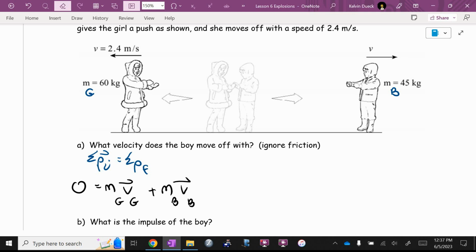Cody, in this question, is there more than one direction? So I'm going to have to let one way be positive, one way be negative. Do you want the 2.4 to be positive or negative? I'm good with that. Lazy but organized. Boom. Am I expecting to get a positive answer for the boy's velocity or a negative answer for the boy's velocity? What direction is the boy moving? What direction did you say was positive? You said left was positive? So am I expecting to get a positive answer or a negative answer for the boy's velocity? I'm expecting a positive. I'm positive.